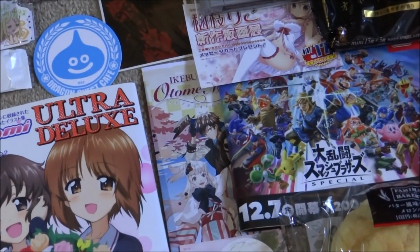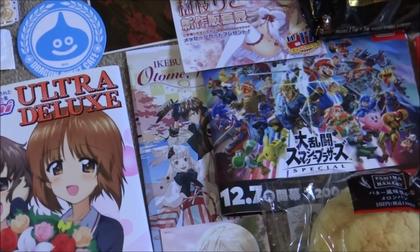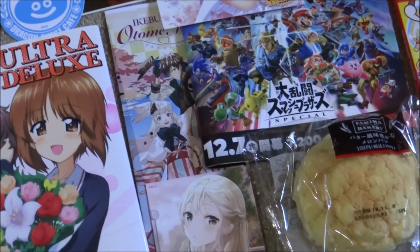Coming to the left here, there's an Ikebukuro Tomei map showing various anime locations to visit in Ikebukuro, which is an area in Tokyo.